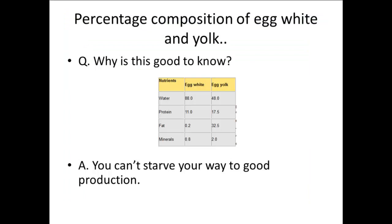Okay, let's talk a little bit here. I alluded to some nutrition things, and let's talk a little more about this. So let's take an egg, for instance. I already gave you the answer to my question, but look at the composition of the egg white and the yolk here. Why this is really important to know is that nutrition for laying hens, for any livestock on any farm, is important. But we're talking about laying hens today, and basically what we're talking about is energy, protein, water, vitamins, and minerals.